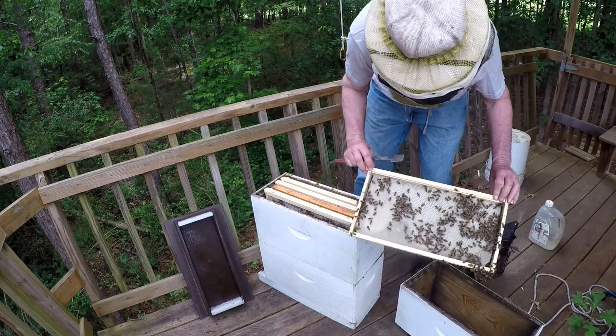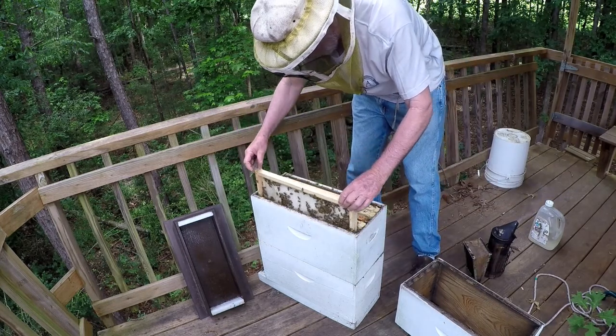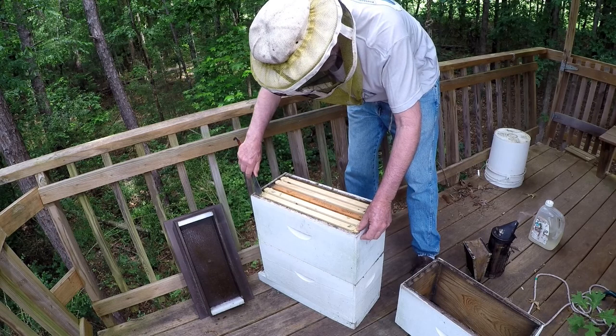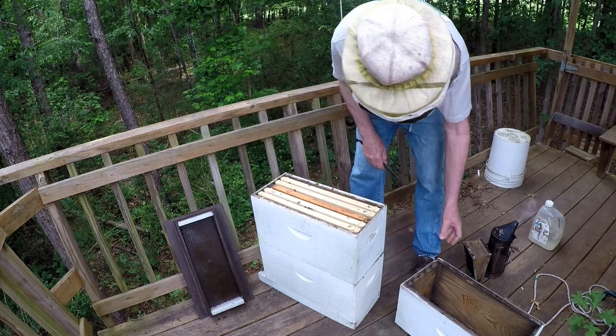because I didn't see any swarm this size in my yard leading up to catching this, which doesn't mean a lot. A lot of them go unnoticed if I don't happen to be around the house. And in the yard when they swarm, a lot of times I don't see them. Just the way it is. Anyway, we're going to feed them a little bit more.